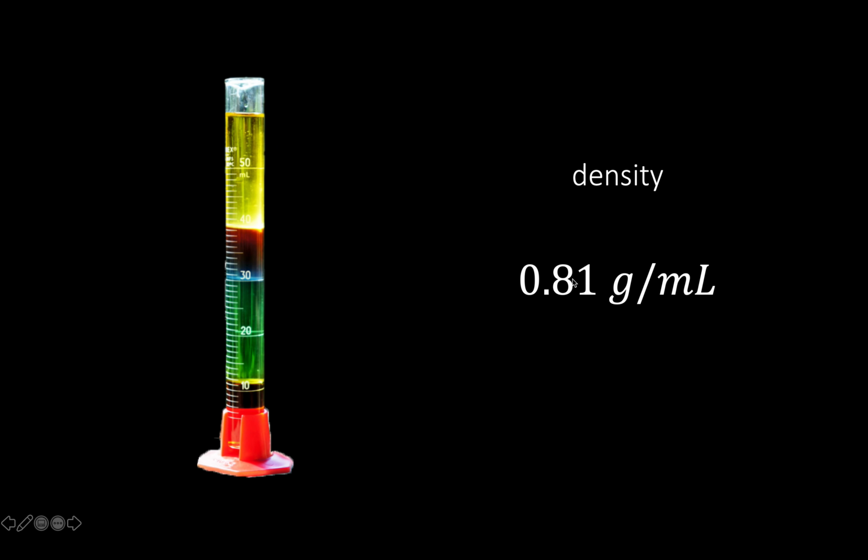This is telling you how much stuff you have in a certain space. A milliliter is about the volume of the end of your pinky, from the last joint in your pinky to the tip of your pinky. That's around 1 milliliter. And so that would weigh around 0.81 grams for 1-butanol. For comparison, the density of water is 1 gram per milliliter. And so water is more dense.